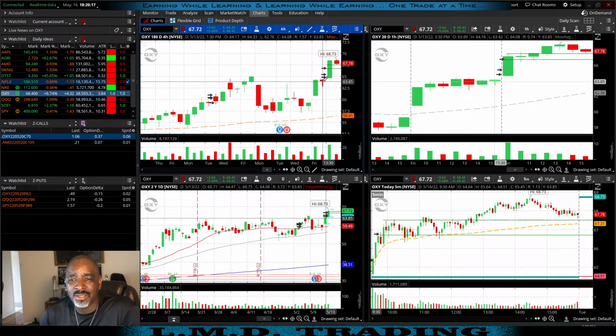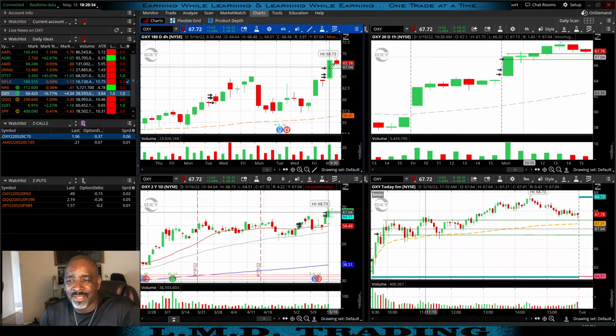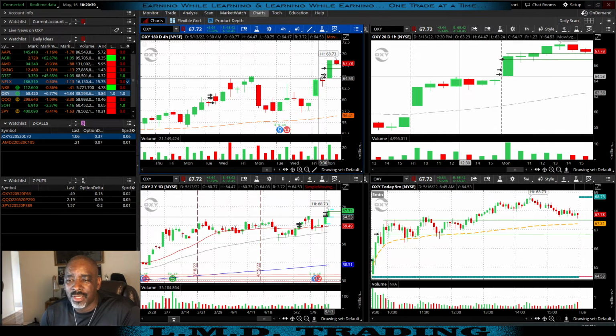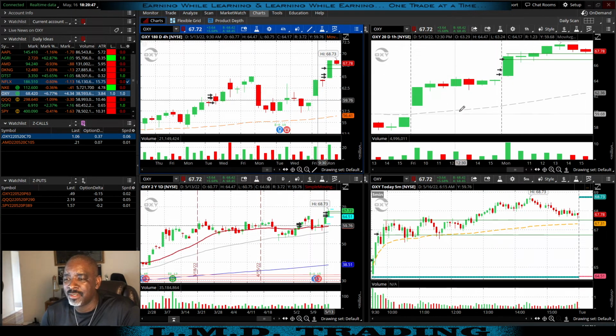So what's the high? The high is 64. So I would have needed this to go to 67.50 to give me my 2-to-1. Where's 67.50? We got that in this next candle. So that would have been a perfect stock trade right there. That's a perfect 3-bar play. First move. It's not extended or anything.